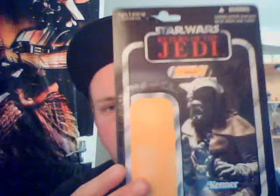Just going to do a bit of an old figure review today. This is from 2002. Just a couple of things I bought the other day. Wave 3 has finally hit Australia, and so I picked up Woof.